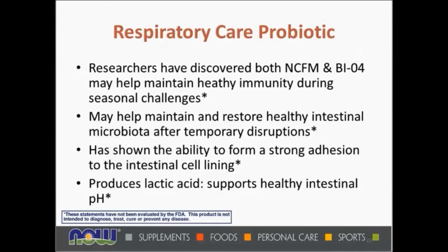Okay, so researchers have discovered that both the NCFM and the BL04 may help maintain healthy immunity during seasonal challenges. This also may help maintain and restore healthy intestinal microbiota after temporary disruptions. This has shown the ability to form a strong adhesion to the intestinal cell lining, so not only are you taking it and not just passing it through, they're able to colonize, which is important. You want those to colonize. Produces lactic acid, supporting healthy intestinal pH, which is also very important. We talked about pH in the vaginal area in the women's probiotic, but we need proper pH in the intestinal tract as well, for proper absorption of our nutrients as well as maintaining healthy microbiota.